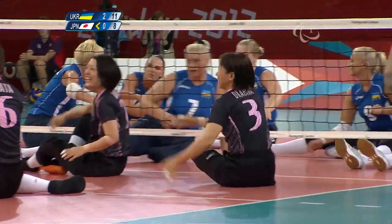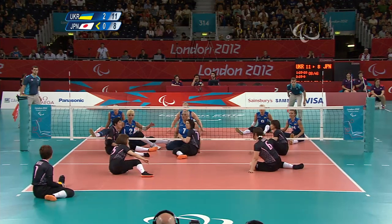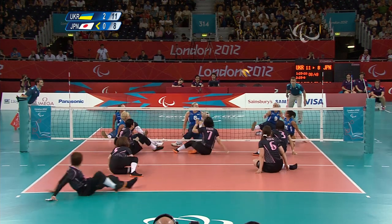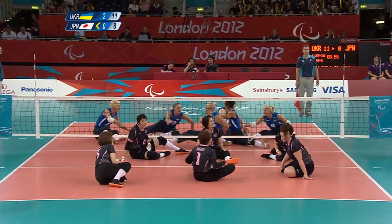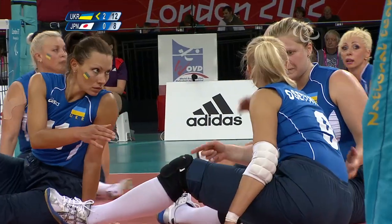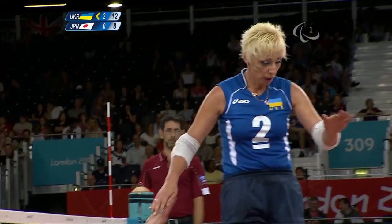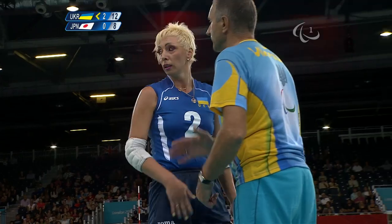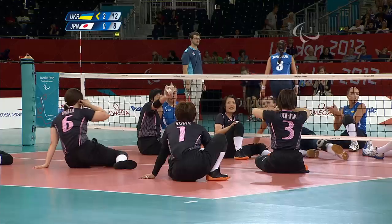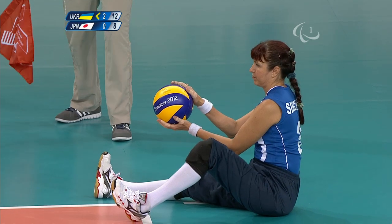And it's now a three-point deficit for the Japanese. Nishihi, the captain, with the serve, but she can't recover. And Japan here, it seems, trying to move closer to the net as a group to deal with the pressure that Ukraine have been placing on them. And as a result, there was a huge gap behind them there, which the server, Nishihi, couldn't make up.